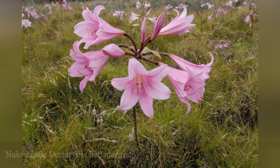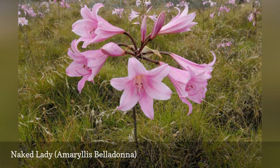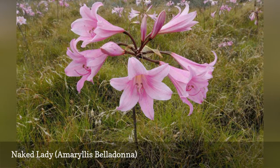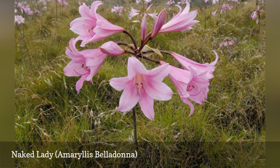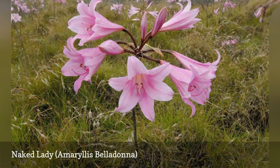The rather rude common name of naked lady was given because the flowers bloom before the leaves appear. The beautiful tubular flowers give off an extremely sweet scent that is often likened to bubble gum.